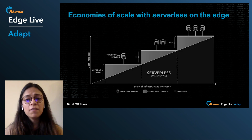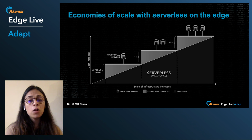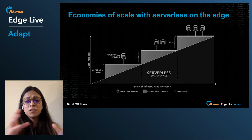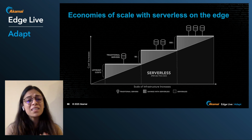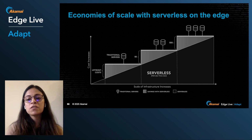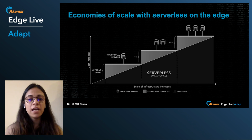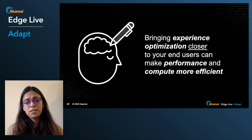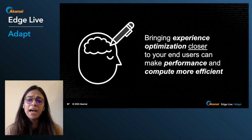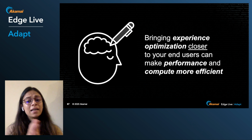In general, running serverless on the edge, running functions or microservices on the edge can actually help you achieve economies of scale. Because if you run the same functions across a distributed set of cloud service providers, you cannot get the same volume. Remember, this works exactly like a mobile plan. The more data you buy, the less you pay. You can therefore reap the benefits of higher volume and instant scale by consolidating all your functions on the edge. To wrap this section up, by bringing your experience optimization processes closer to your end users, you can in fact optimize the performance and compute of your applications for both complexity and for cost.